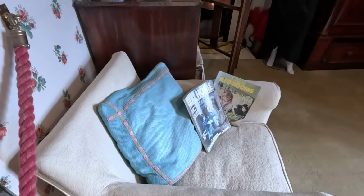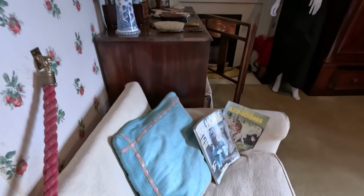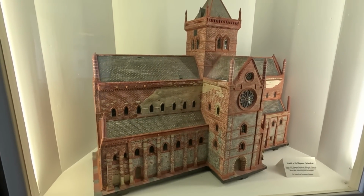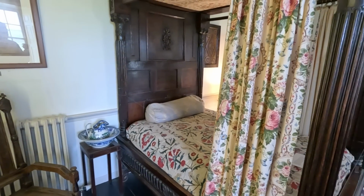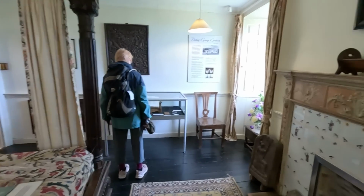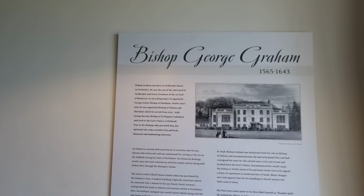An early Ideal Home from December 1974. Here we are back at St Magnus Cathedral. Now this is the bishop's bedroom. I think it's all about him over there. Okay, a little bit about the bishop here.